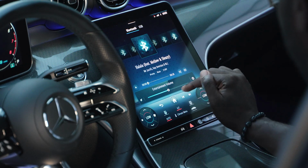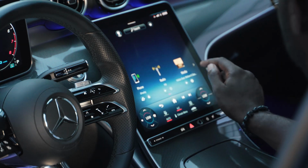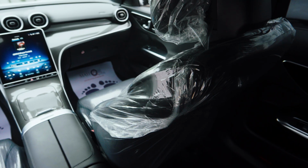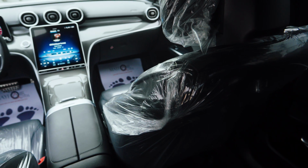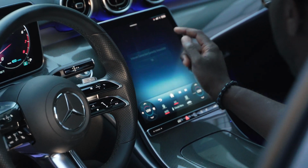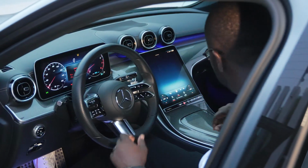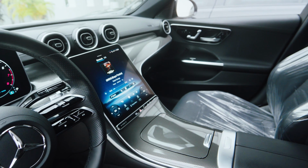I mean, we could get stuck in this all day. You've also got applications. Here we go. Click into apps, Mercedes Me, browser, etc. We got to be on the internet for that. Now that does look relatively straightforward to use.